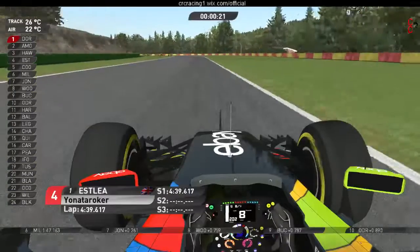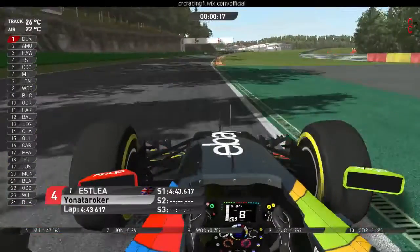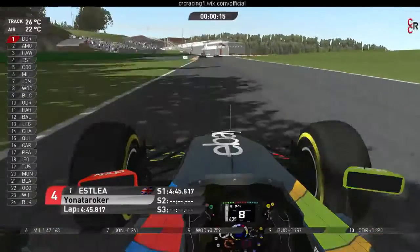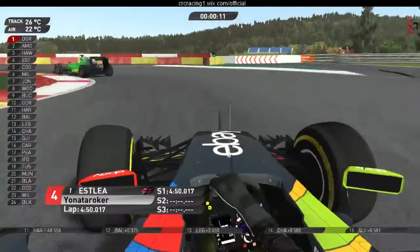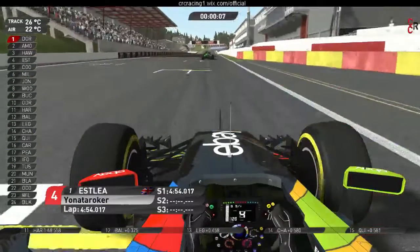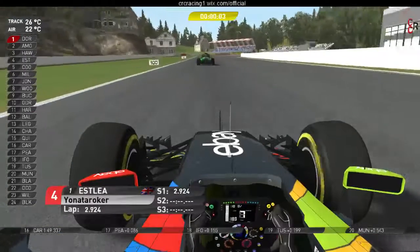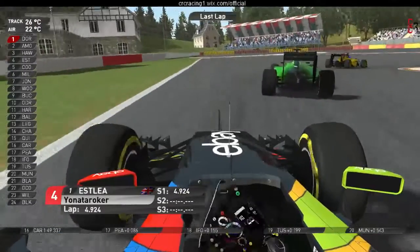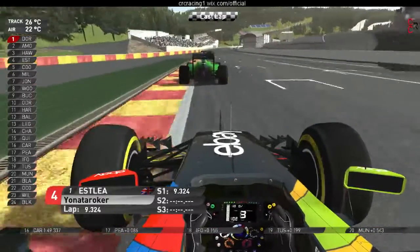Side by side ahead, between the Mossad and the Lockie. So he's going to start, and we need to see what the first and second sectors look like, providing he doesn't catch up. Boy, if he does catch up now, it's not the point we want to catch up to a back marker.